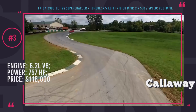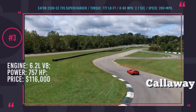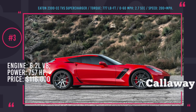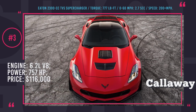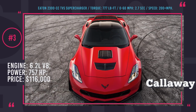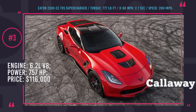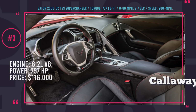Callaway demonstrated their product by mounting it on the Z06 with Callaway SC757 kit, which includes an Eaton 2300cc TVS supercharger on top of a 6.2-liter V8, meaning that the Corvette shooting brake on hand has 757 horses, 777 pound-feet of torque, and 2.7 seconds 0 to 60 time.